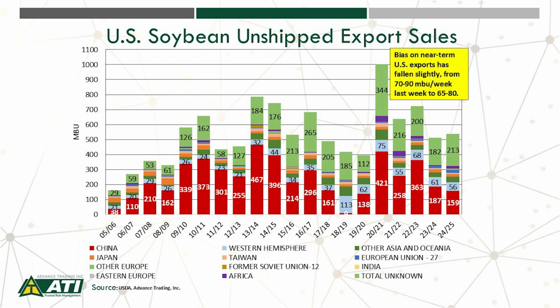Our bias on near-term U.S. soybean exports has fallen slightly from 70 to 90 million bushels per week last week to 65 to 80 million bushels per week this week.